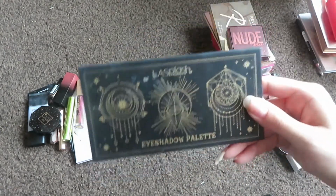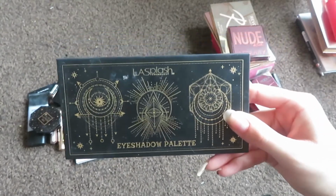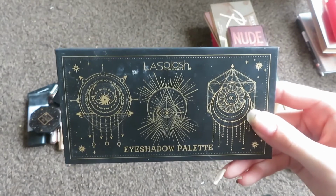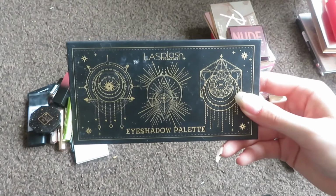Okay, next we have this LA Splash eyeshadow palette. I haven't really used this, honestly. I've used it a few times, but not a lot. Again, I got it in the October Glossy Box last year, I'm pretty sure. And so I definitely want to give it more of a chance, I feel like. And of course, it hasn't expired, so I will be keeping this.